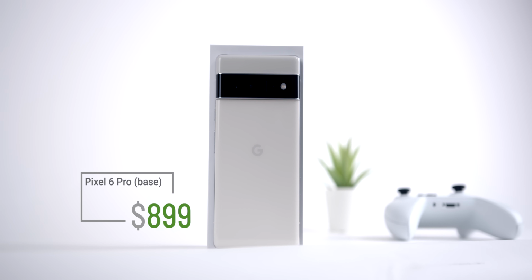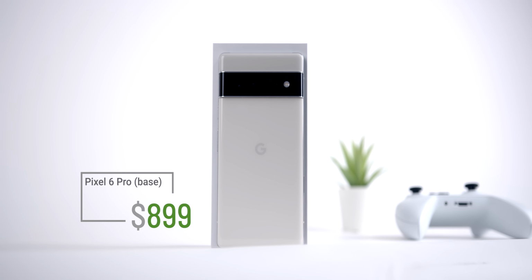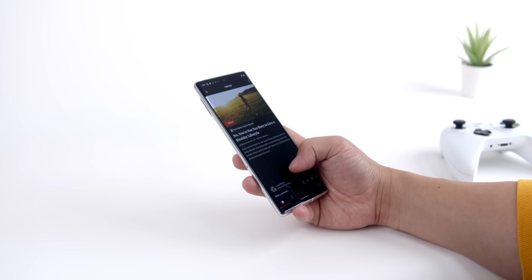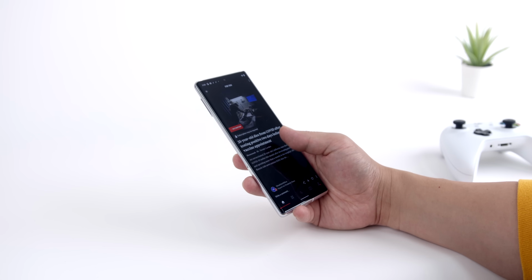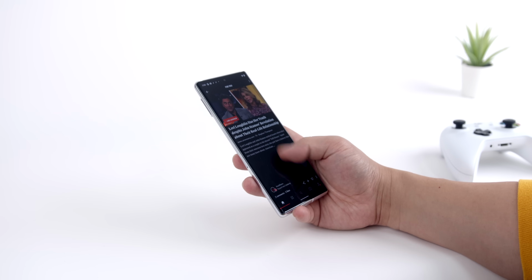Given how much you're getting with the Pixel 6 Pro, I really think Google is selling it at a loss at $899. I understand why they would do that though. Given how new and untested everything is on this phone, it would have been much harder to sell if it were the same price or higher than say the iPhone 13 Pro or the Galaxy S21 Ultra.